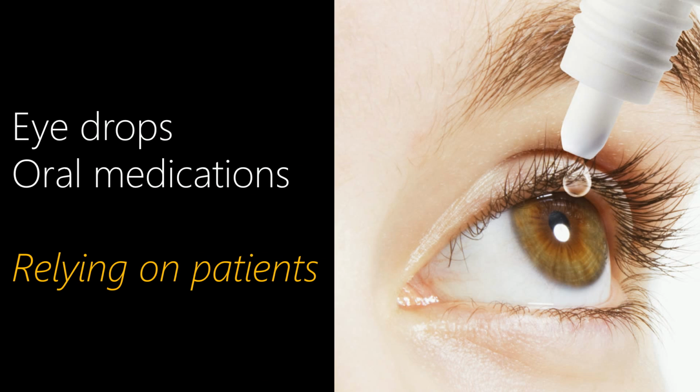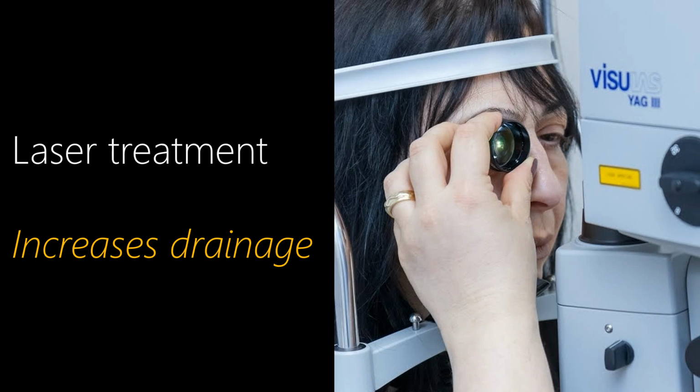First option is generally eye drops. We have to rely on our patients to give themselves these eye drops. There are several different types of eye drops and oral medications. We usually start with one eye drop and we add more medications if we need to.